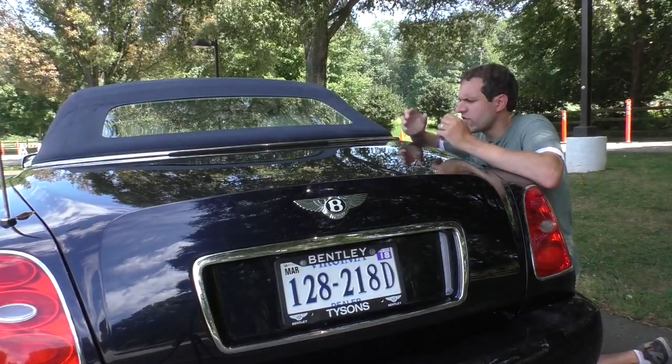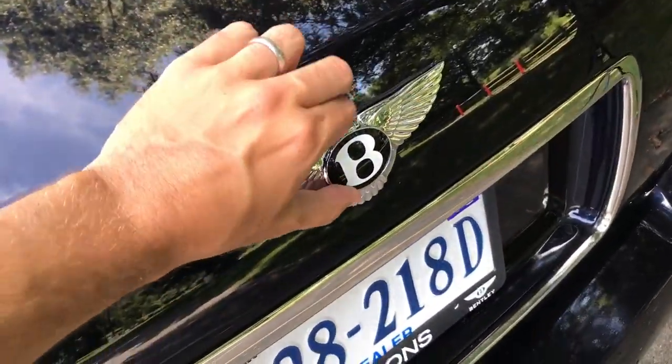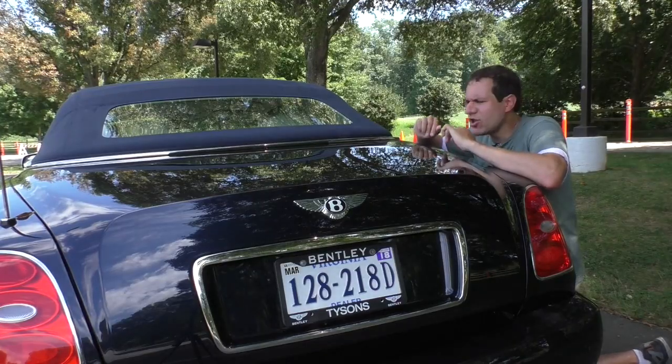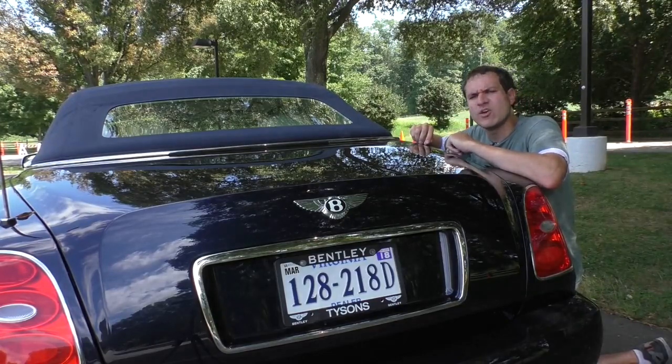Next up, you approach the trunk to this car and you realize, how do you get in this thing? There's no keyhole. But there is. It's hidden under the B in the winged Bentley logo. You call it a gimmick, I call it something your car doesn't have, unless you have a 1994 Nissan Altima.